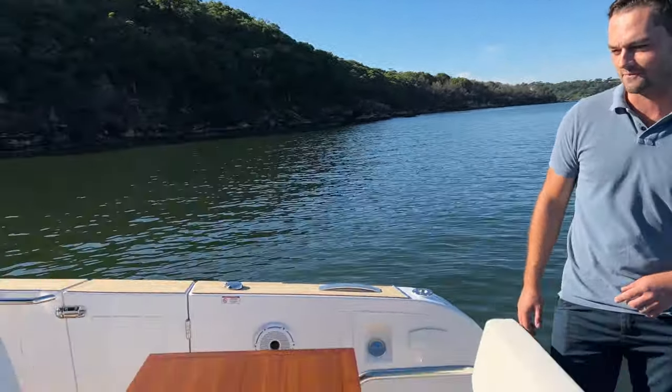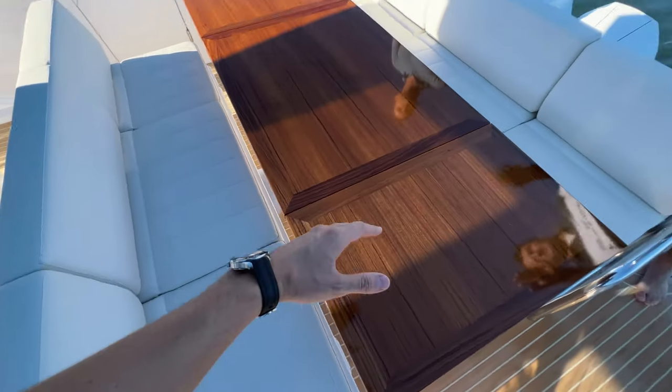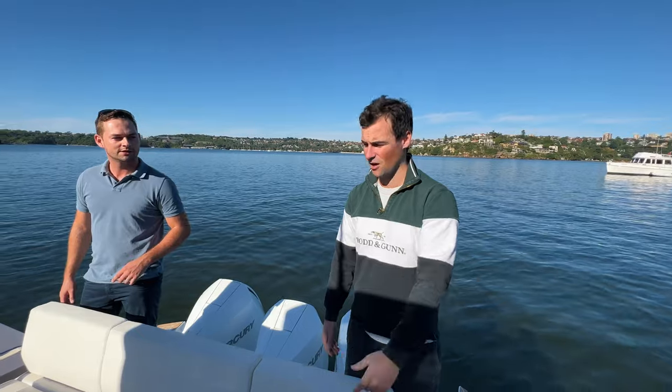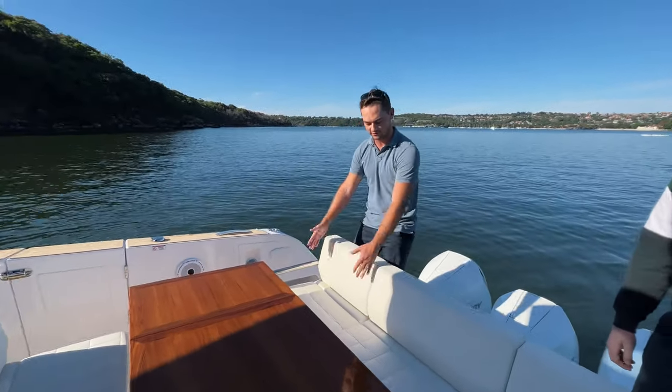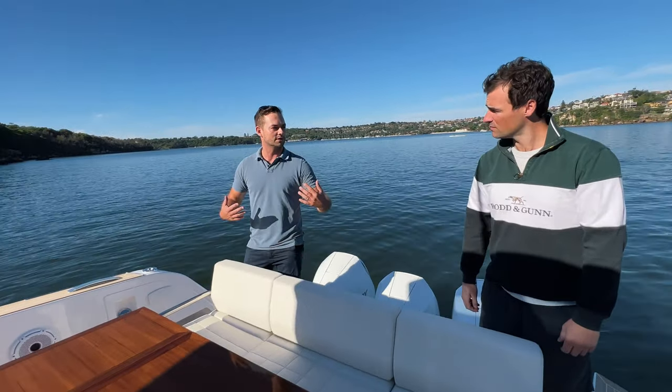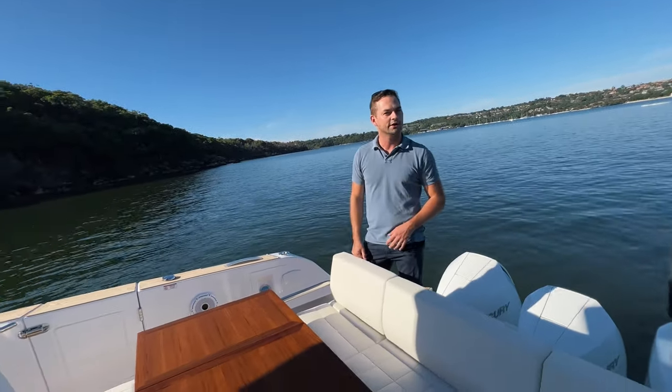Lovely. So, discussing briefly the table back setup where you can pop these: the table goes down, the cushion goes on top, huge day bed. You can make these adjustable as well. So this is a backrest at the moment, and it can become a headrest if you're lying down.